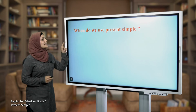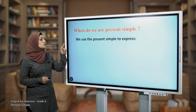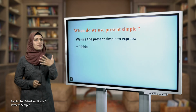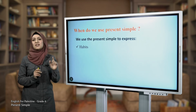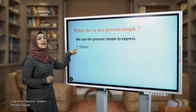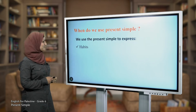When do we use the present simple? We use the present simple to talk about habits, as I have just told you. When you want to talk about things that you do every day, like I go to bed at 7 every night, I come back from school at 1 every day. These are habits, things that we always do.